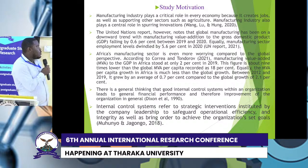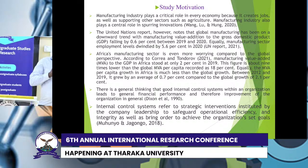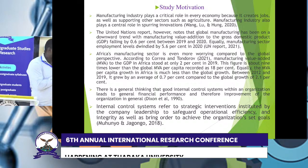Equally, the MVA per capita growth in Africa is much lesser than the global growth. Between 2012 and 2019, it grew by an average of 0.7% compared to the global growth of 2.1%. So there is a general thinking that good internal control systems, or what we call ICSs, within an organization lead to general financial performance and therefore improvement of an organization in general. This is in accordance to Dixon et al. 1990.